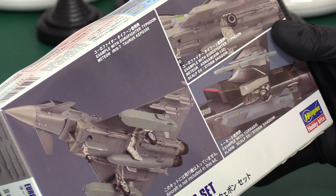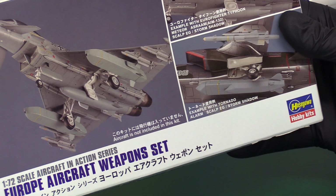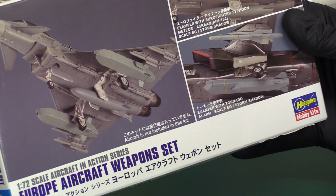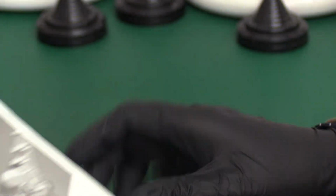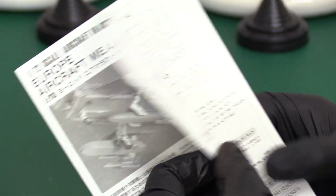We've got the ASRAAM, AIM-132, being shown, and there's also Storm Shadow, and you name it, all sorts of things going on. Meteor, IRIS-T, all sorts of stuff. SCALP, Storm Shadow. Yeah, so let's get into it. Okay, so there's not much in them, which is why I thought we'd do a multiple review. Here we have, in this case, the European one, as I mentioned.